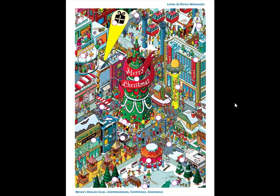Number 18. Three cats are on the roof. They are eating some chicken. On the dish, there's one more chicken leg. Who will get the last leg?